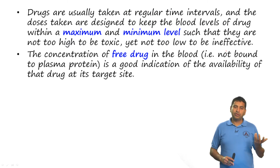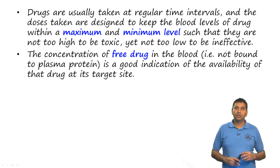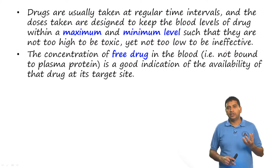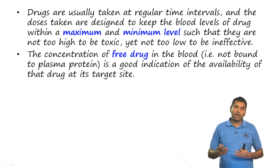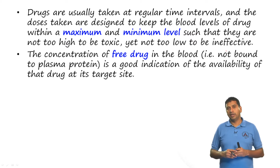Drugs which we commonly use are usually taken at regular intervals orally, and these are designed to keep the blood levels of the drug within a maximum and a minimum level. It cannot go too high, because then it can become toxic, and it cannot be too low either, which will make it ineffective.